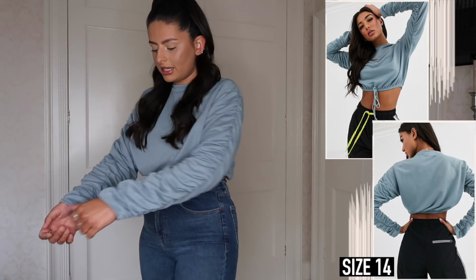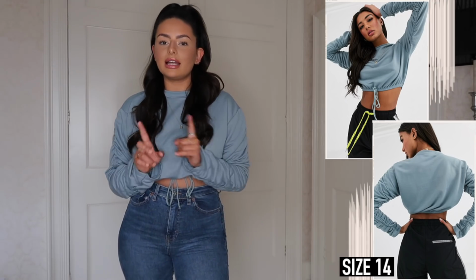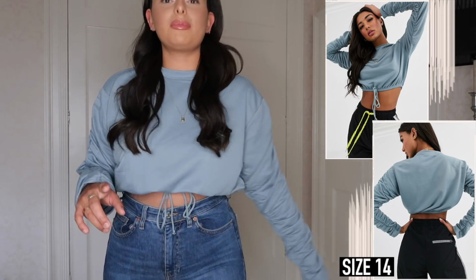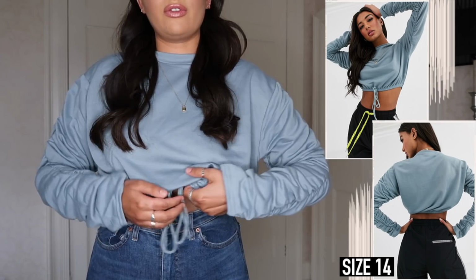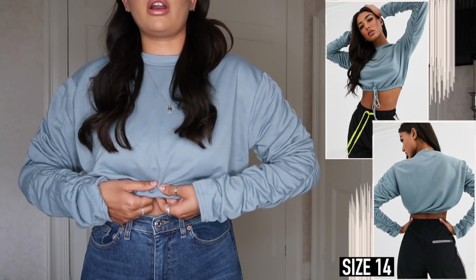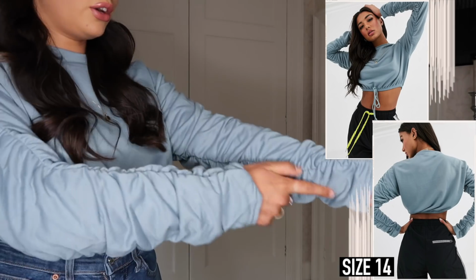But like I say, they stock it on the ASOS website. I saw this, and honestly, I have so many crop sweaters like this in my wardrobe, but it had a little bit of a different detail, which is why I picked it up. So like I said, it is just a little crop jumper, and you can tie it in at the waist here. And of course, you can just tuck that up if you want to kind of hide it. But the detail that I really liked about this is it has a ruching design all up the sleeve.